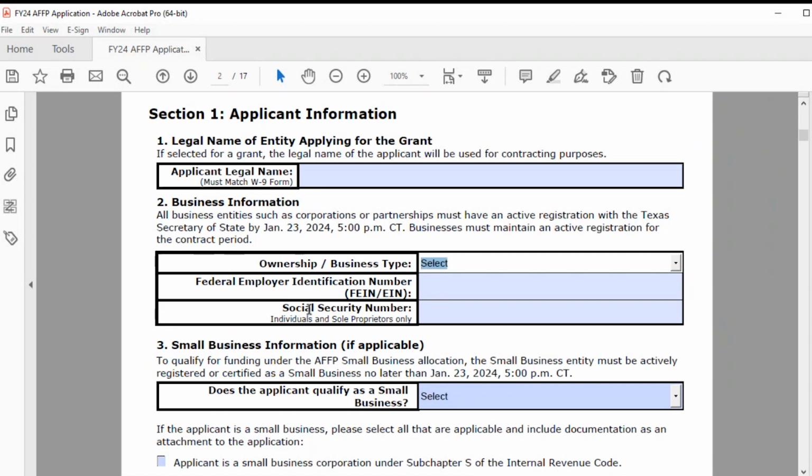Every business other than an individual or a sole proprietor will need to fill out the federal employee identification number. Individuals and sole proprietors will need to fill out the social security number. It is important to note that all business entities, such as corporations or partnerships, must have an active registration with the Texas Secretary of State no later than January 23rd, 2024, 5 p.m. Central Time. This registration must remain active for the contract period.